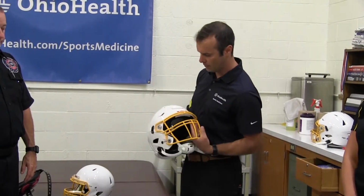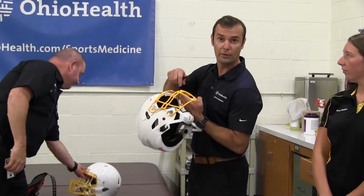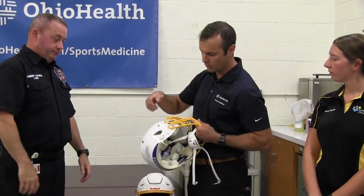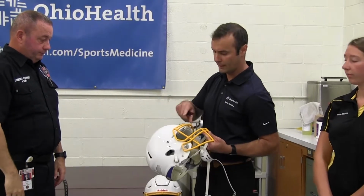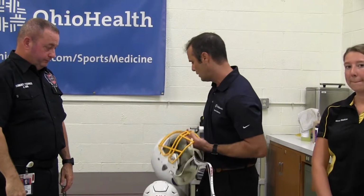So for the flex helmet, the one that you can kind of see the shape on the top, all 4 are quick release. We have another helmet here, the speed helmet. So they'll have quick release on the bottom that you would do the same thing with, and then on the top, there's 2 Phillips screws that hold that in place.